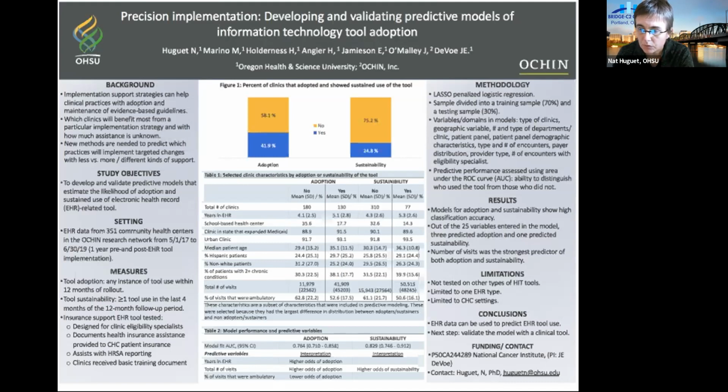So our next step is to use the same model for a clinical tool and see how that's different. We also intend to maybe include this EHR proficiency score. We're still trying to figure out how we're going to get that in the model. So that's where we are with this project.